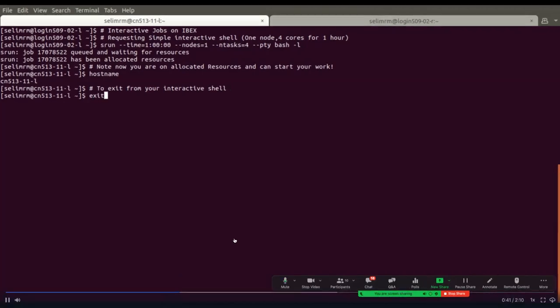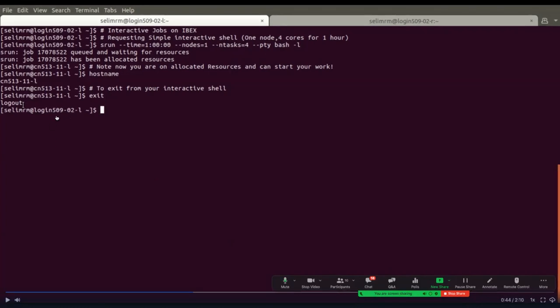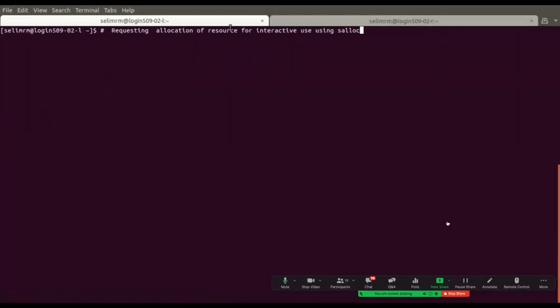In order to exit, you just type exit, enter, and then you can actually get out of that interactive session, right? And Control D does the same thing. Okay, and now you're back on the login node. So remember, login node is a shared resource. Everyone uses the login node, so do not run anything that is compute or memory intensive on that.